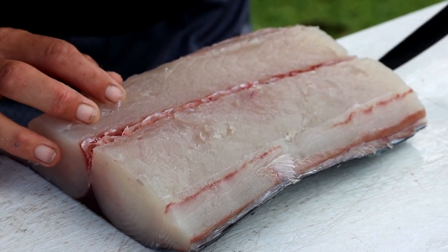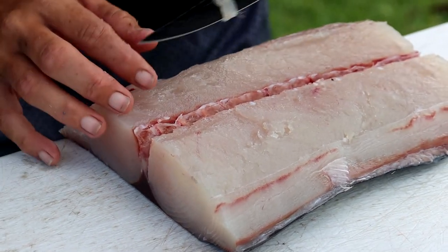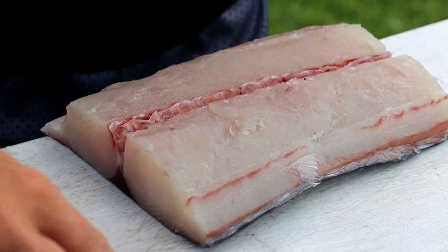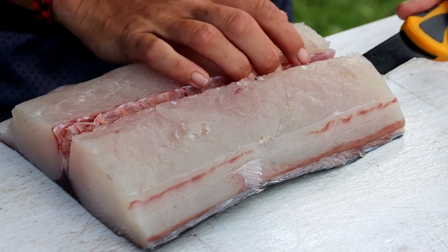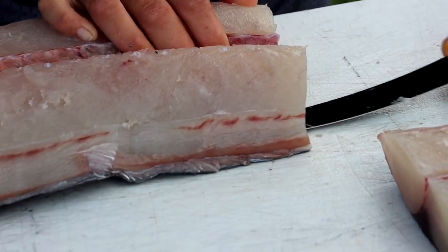That's the best way to have this fish. If you don't like raw fish, then maybe smoking it is what works for you. So you see, I'm just going right down the whole entire fish. It has the bloodline right in the middle, of course. So I just cut on the outside of it, and then going down right to where the skin is, turn the knife on its angle, and you're just gonna skin it.